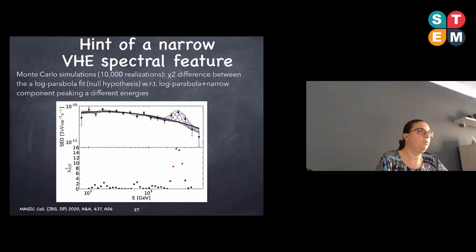Furthermore, we did some Monte Carlo simulations. We simulated 10,000 realizations of the spectrum, and we performed the same test. We compare a log parabola and a log parabola plus an extra component. Basically, the idea is to understand, without fixing the peak position, at any position in the spectrum, how likely it is that just by chance there is some fluctuation that can look like an extra component.